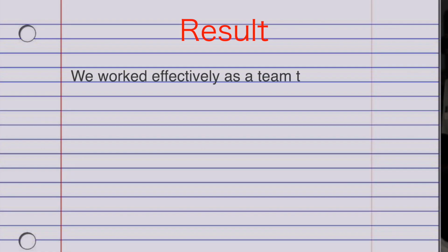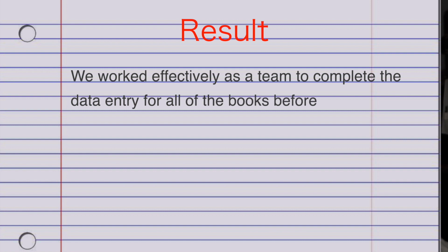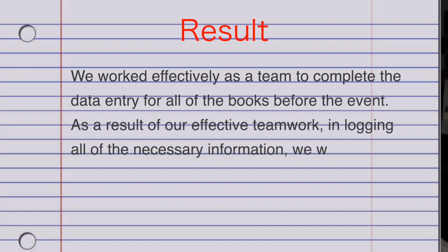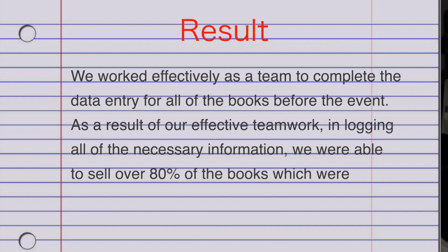So again, going back to that same example of the book sale and how we showed teamwork, your answer could say, we worked effectively as a team to complete the data entry for all of the books before the event. As a result of our effective teamwork in logging all of the necessary information, we were able to sell over 80% of the books which were given to us. Notice I use the quantifier here, 80%, which represents the fact that we managed to do a brilliant job and sell a majority of the books that were given to us.